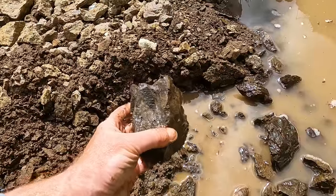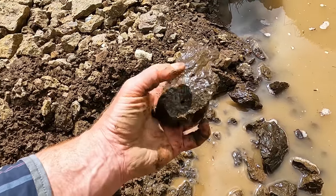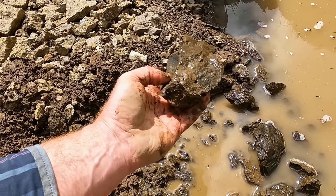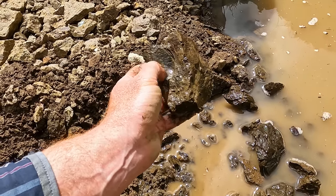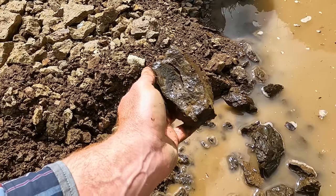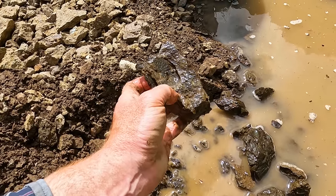Now, if you're wondering why these agates are all sort of round and shaped like this, this material here is old cooled lava. The lava was full of air bubbles, like lava is. The air bubbles is what filled in with agate, filled in with a gemstone agate, and that's what we're finding is these agates that are just fillings of bubbles in lava.